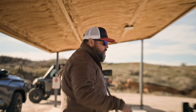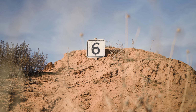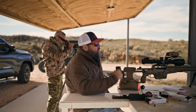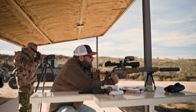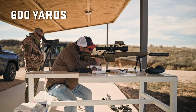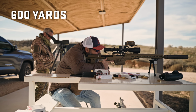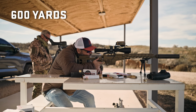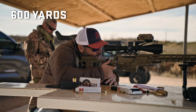All right, guys, so here's what we're going to do. This is the 308. The 308 is up first. We're at 600. We're going to make sure we hit the actual steel target, and make sure our dope is correct, our windage call is correct, and we'll follow up immediately on the dummy. All right, here we go. I'm going to hold, I'm going to favor just right, just a little. Send it. 10 o'clock. Let's do half mil. Down? To the right. To the right, okay. Hit. All right, on the dummy, here we go. Send it.